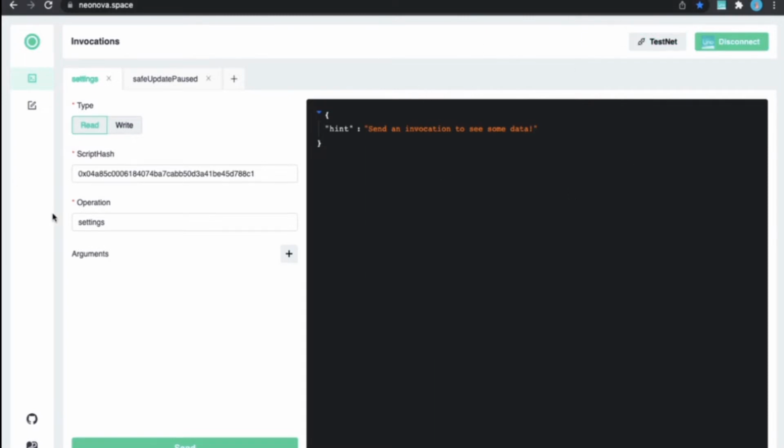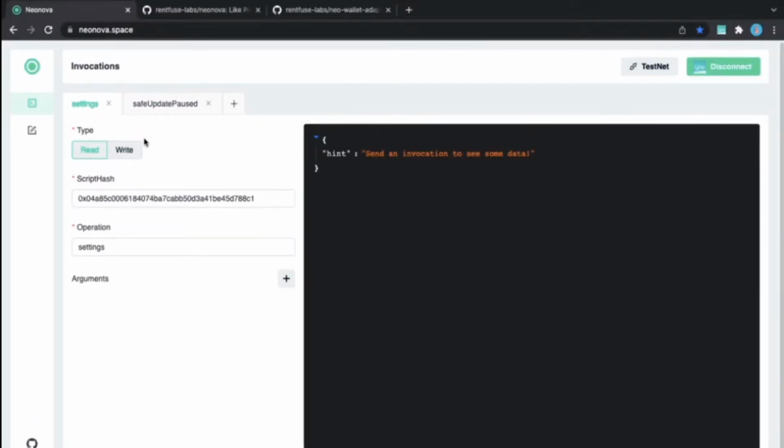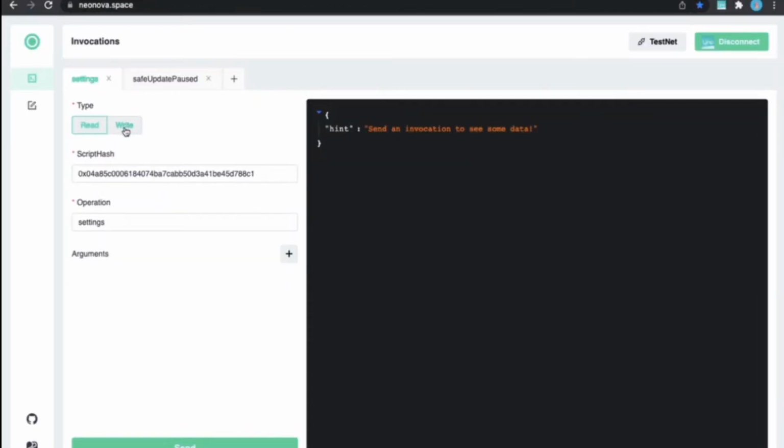So let's go straight to the invocations. Each of these tabs represents an invocation. You can add whatever you want. But let's see the invocation tab and how it's organized. You can see here that you have two types of invocation. We have the read invocation and the write invocation.